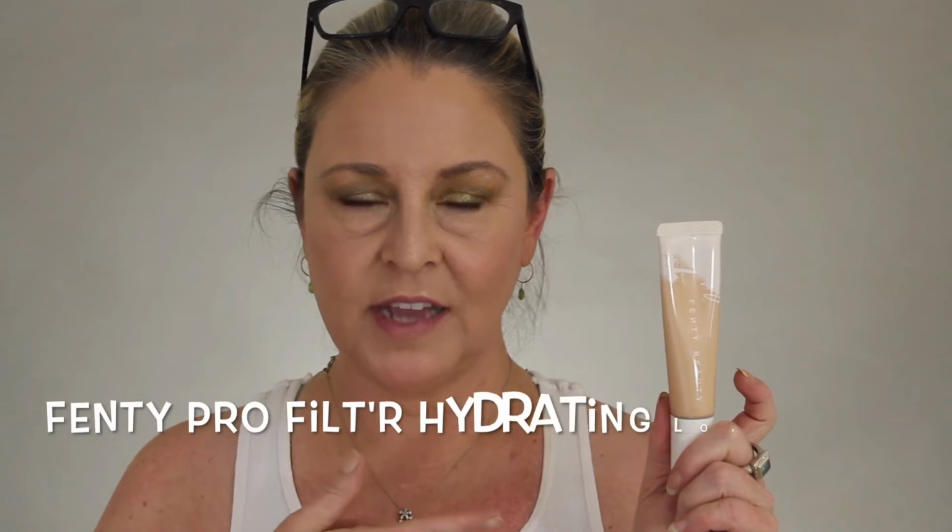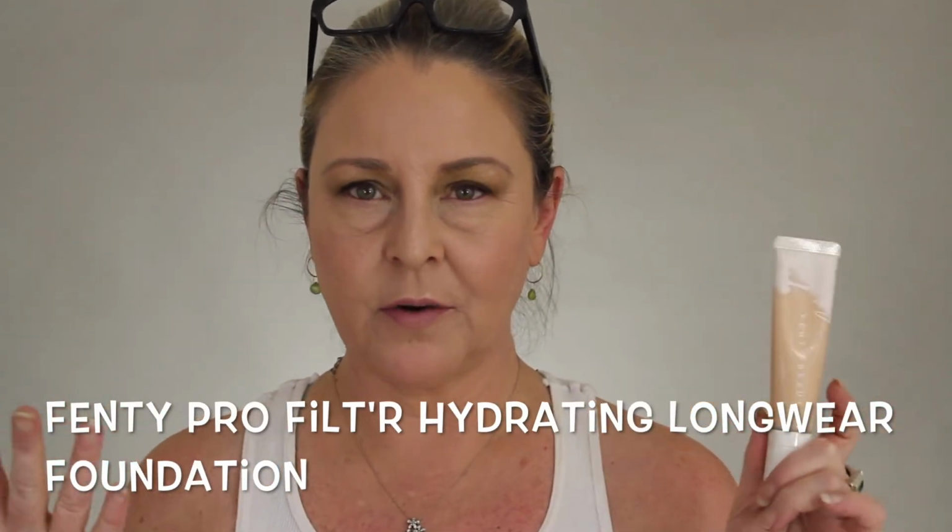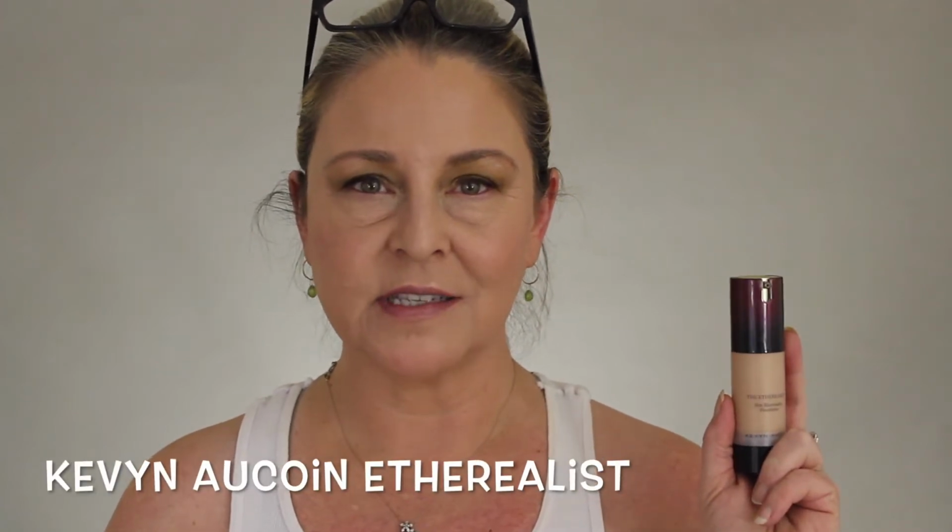Let's talk about them. The Fenty Hydrating Pro Filter something or other. I really like this. I haven't worn it that much because I've kind of fallen in love with some other things, but worth checking out. The Kevyn Aucoin Ethereal Lift. This is so beautiful on the skin.